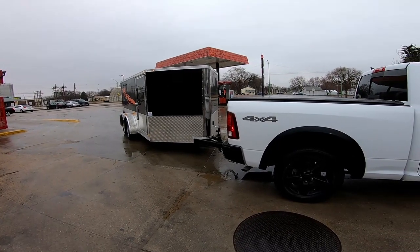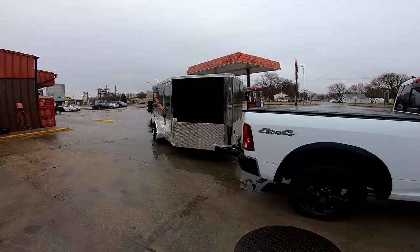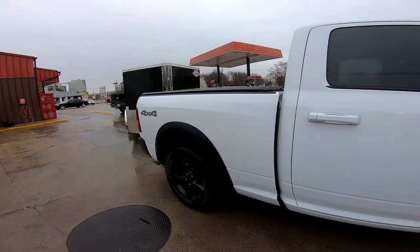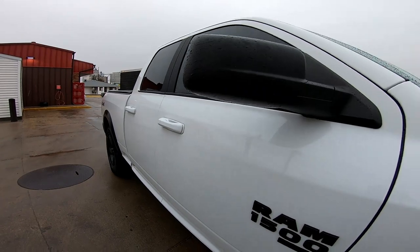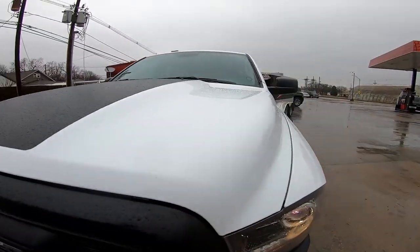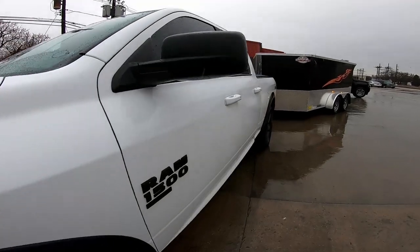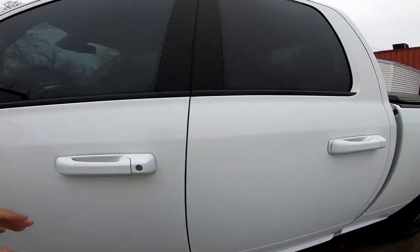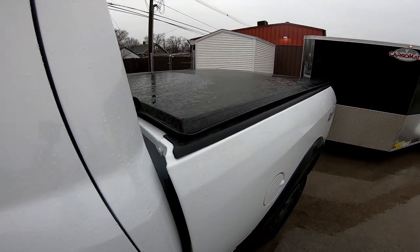Just like the last video, this trailer is shorter, but there are two bikes in there still. So we will see how it does pulling with gas mileage and stuff. It now has airbags in the back. It's a little bit more set up for pulling now. It still has the six cylinder, and we'll see how it does. I also have a tonneau cover now too.